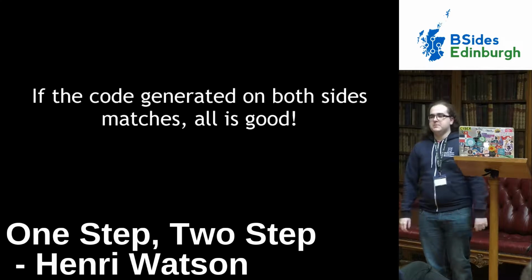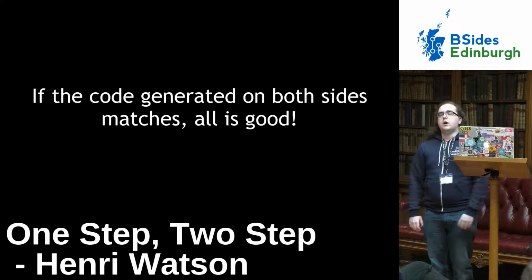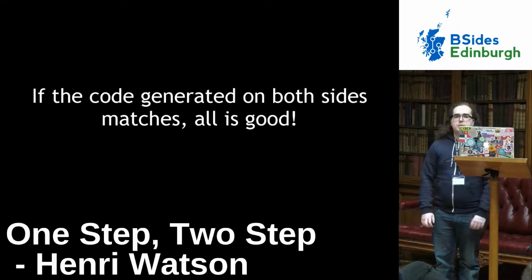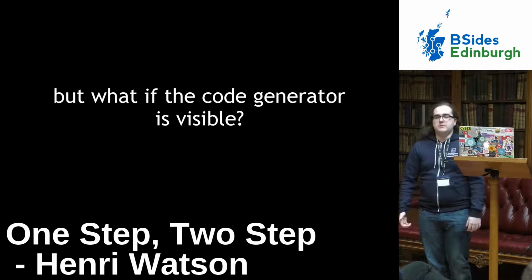So this is also pretty simple math. There are a bunch of libraries to do this. There are all sorts of websites that implement this. It's pretty common for TOTP to be used for second factor authentication. But there's a problem, right?